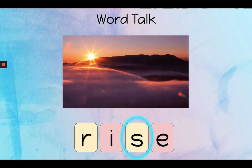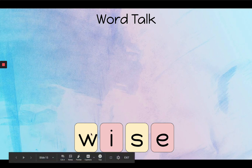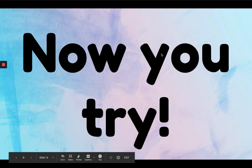I'm going to show you one more with the S that makes the Z sound. See if you can tap this word out and read it all by yourself. Good job, boys and girls. Now tap it out with me. W-I-Z. Wise. Remember that S makes the Z sound. There's a little wise Yoda for you. All right. You guys are doing great.